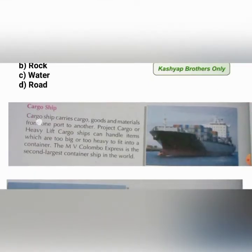Cargo ship. A cargo ship carries cargo, goods and materials from one port to another. A project cargo or heavy lift cargo ship can handle items which are too big or too heavy to fit into a container. The MV Colombo Express is the second largest container ship in the world.